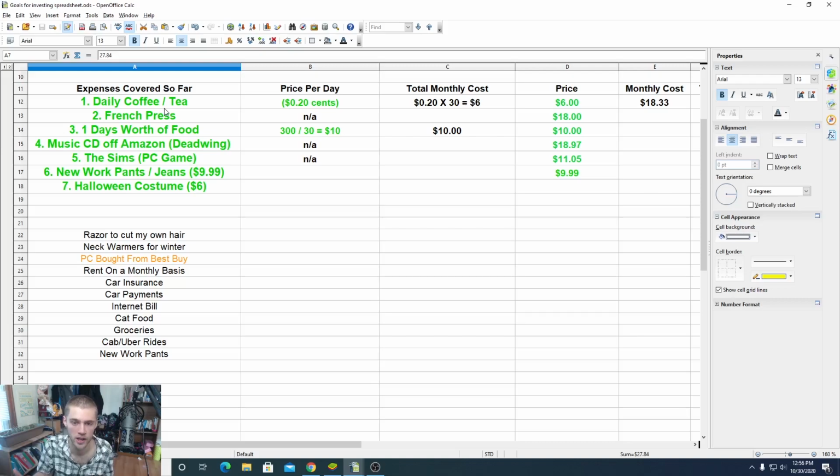It costs about 20 cents a day for a cup of coffee if you make it from home. That's $6 a month. We now pay for that. I bought a French press with my dividends. I now pay 1 day's worth of food, which I tallied up to be about $3 a meal. So we get one. And this is on a monthly basis, guys. So we get 1 day's worth of food a month.